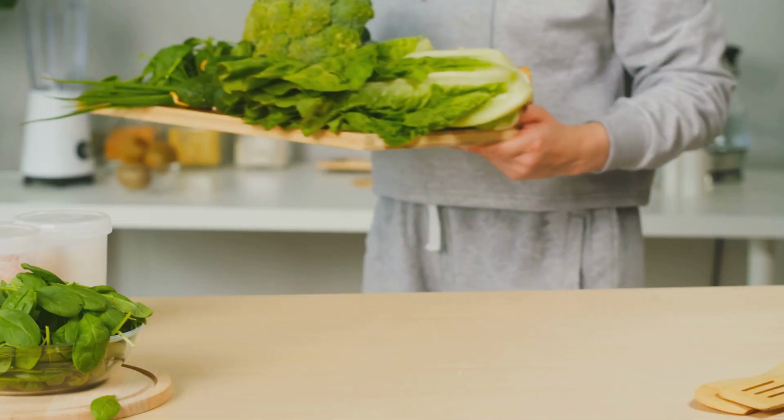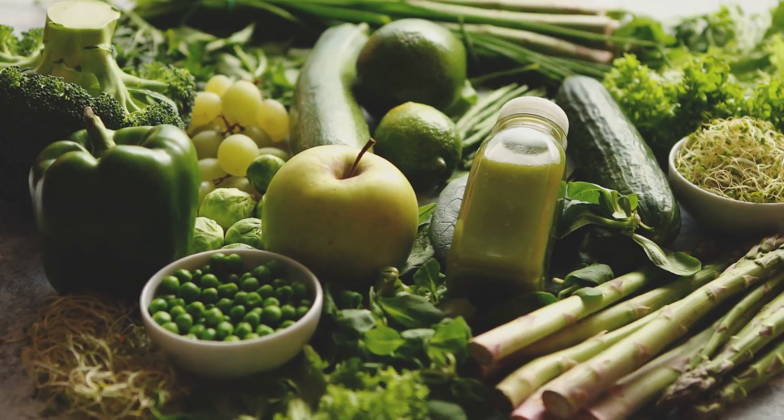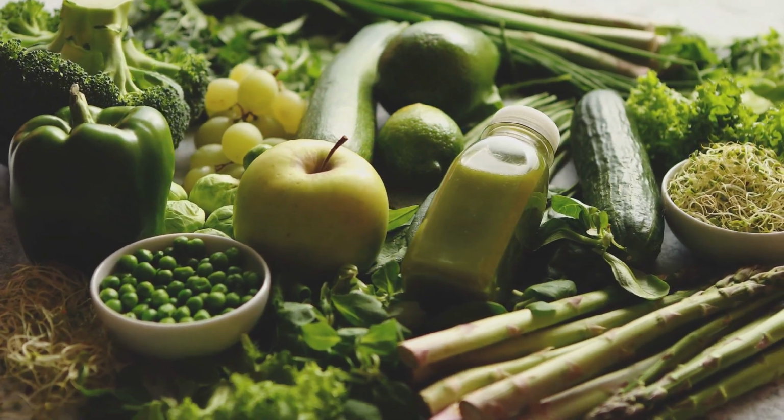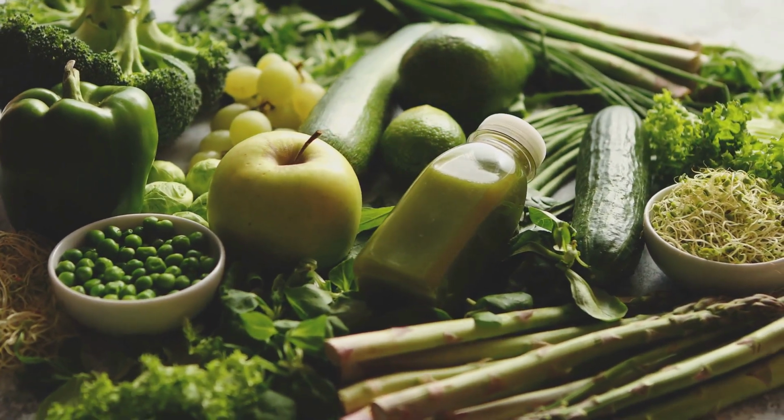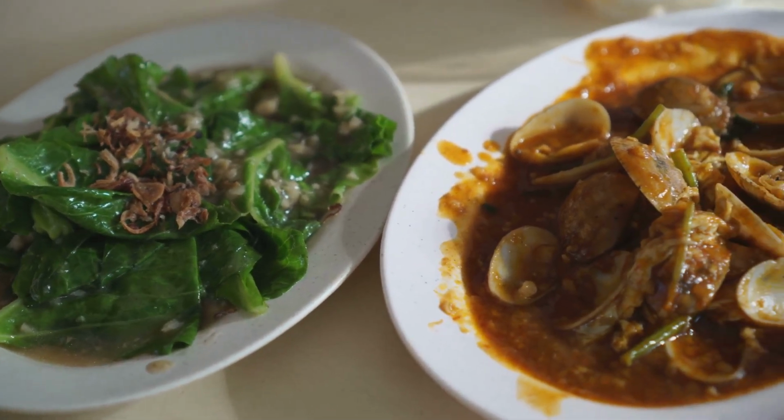Number 3, leafy greens. Think spinach, kale, and Swiss chard. These greens are packed with vitamins, minerals, and phytonutrients that help fight inflammation at the source. Sauté them with a little olive oil or just toss them fresh into your salad bowl.